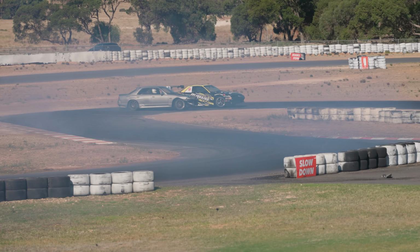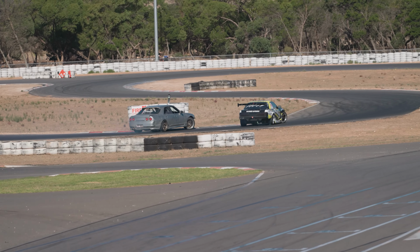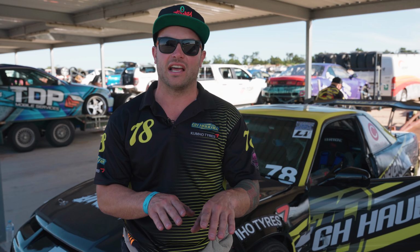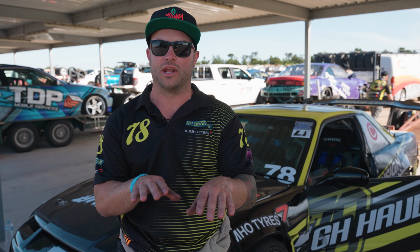In our top four battle, we went against Cam Martin. He's been driving awesome all weekend. I was absolutely all over him in the chase. Unfortunately, I got a little bit too close to him around the second last corner. He missed throttle a little bit, which kind of stalled him up, and I had nowhere to go.